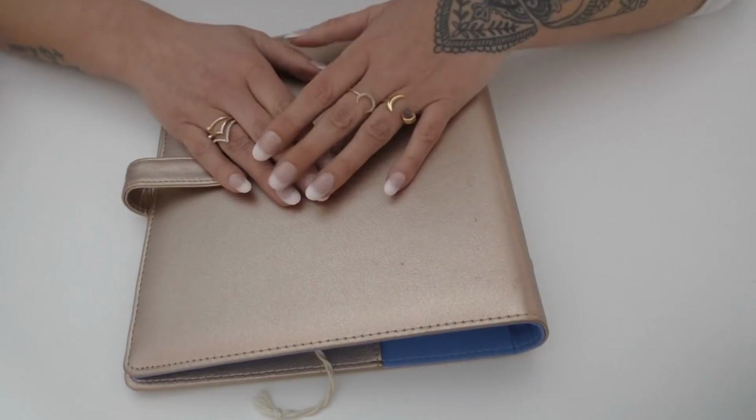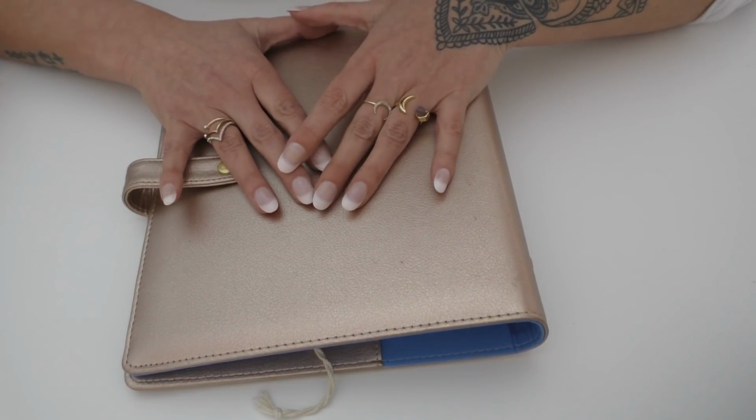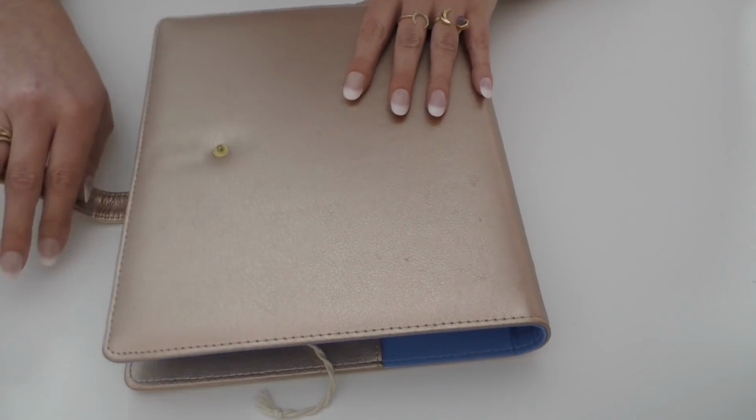Now, sometimes the moments are too big for just one page. And that's why I call this one my Celebrate Life. And this is like a hybrid scrapbook, everything kind of journal. This is one of my favorites because it's just so much fun.